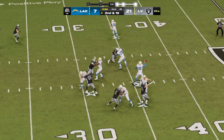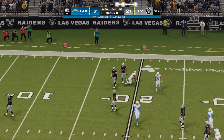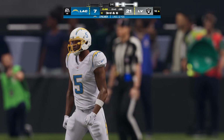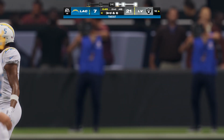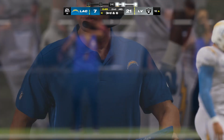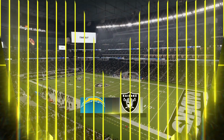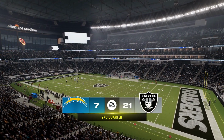From the shotgun, here's Herbert. Open man, it's Palmer. It's a pickup of 12, and that'll set up a third down. Partney sold the go route really well. Thought he was going deep, then curled it back inside for a nice completion. DBs love when they pump the brakes, don't they? Yeah, that's really a whole lot of fun. It's almost like you said, listen, if you're going to sell the go, just go, and let's see who's faster.